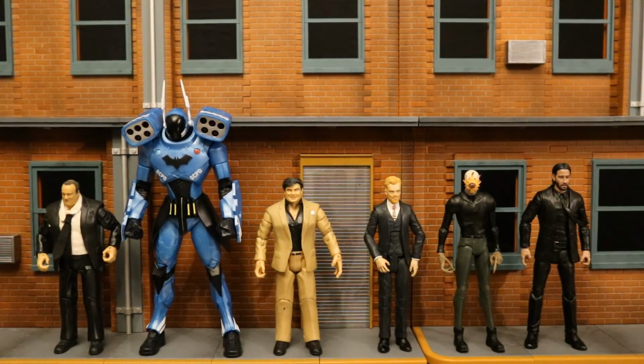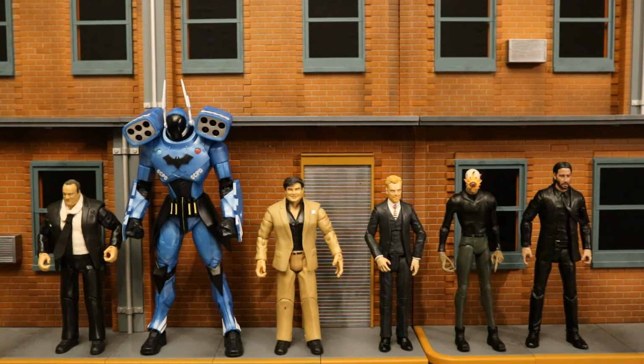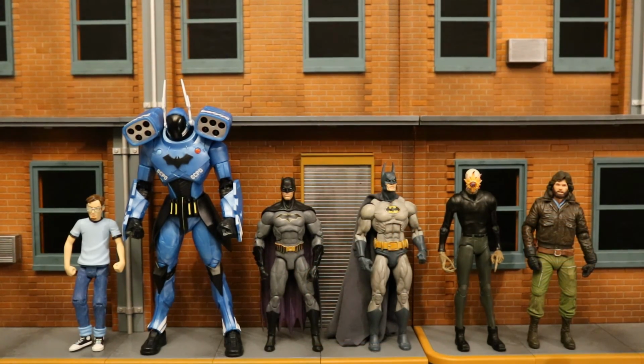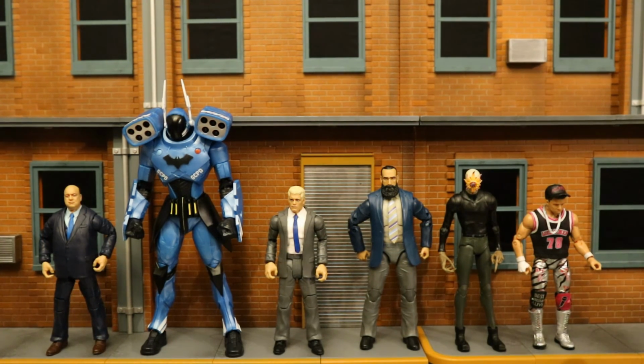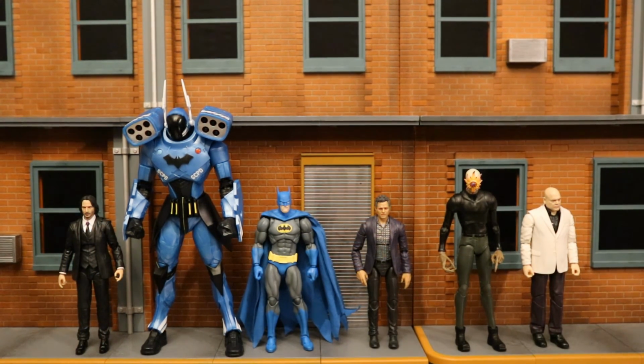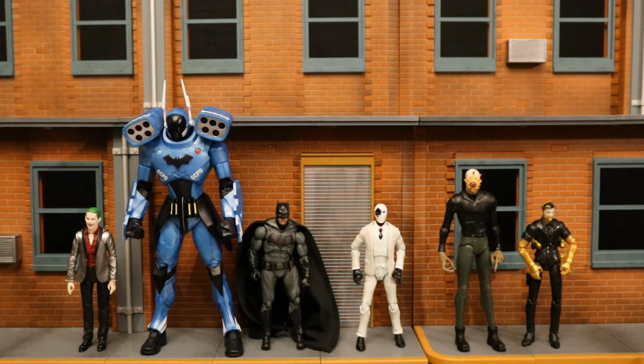And now, next to some Jakks-specific wrestling figures, and some Diamond Select toys. Here they are, next to a bag of cat treats. And here they are, next to some DC Direct and NECA figures. Then, with both some Mattel and Jazwares wrestling figures. And now, with some Mezco and Mattel DC figures. Next, with some Mafex and Hasbro Marvel Legends. And finally, with some SH Figuarts and some Jazwares Fortnite figures.